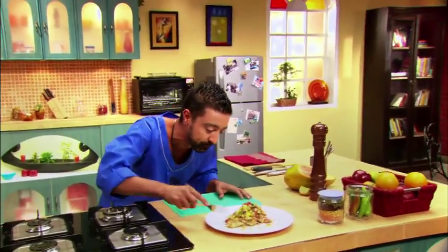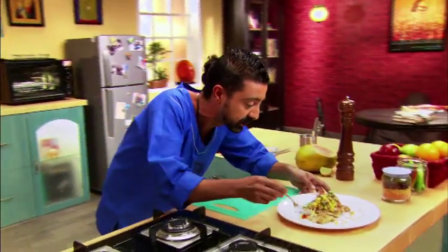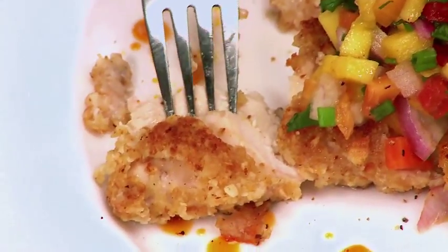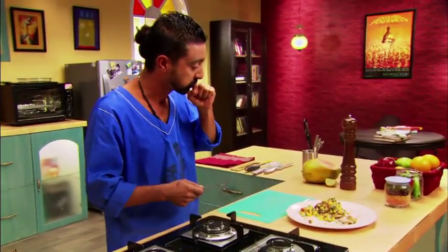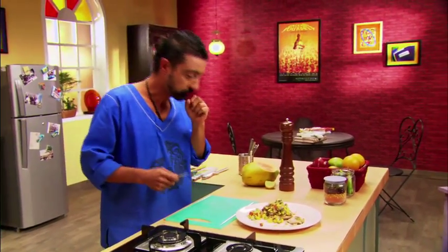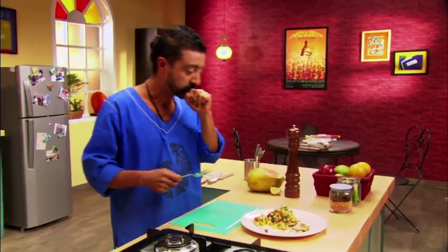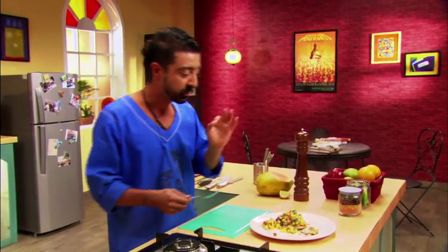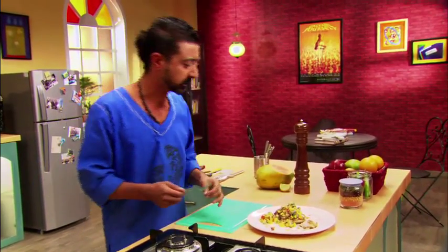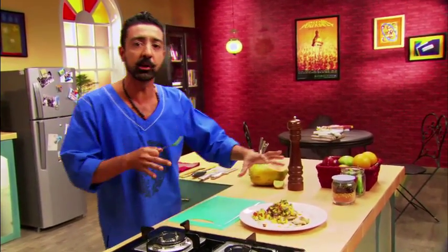Let's give it a shot. All right, do you see this? Come over here and check this out. This chicken is still very, very juicy, all right? That's good. Mmm. Nutty, fruity, little hint of cumin. In there, the lime is also very subtle. Nothing's really intensely knocking you out.